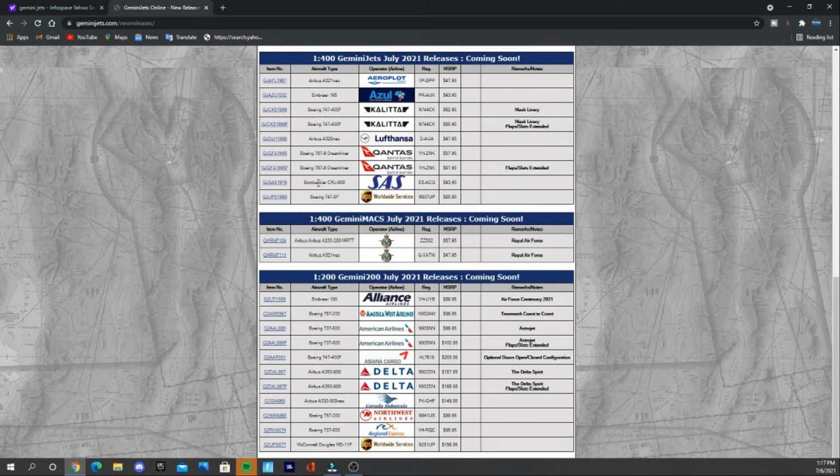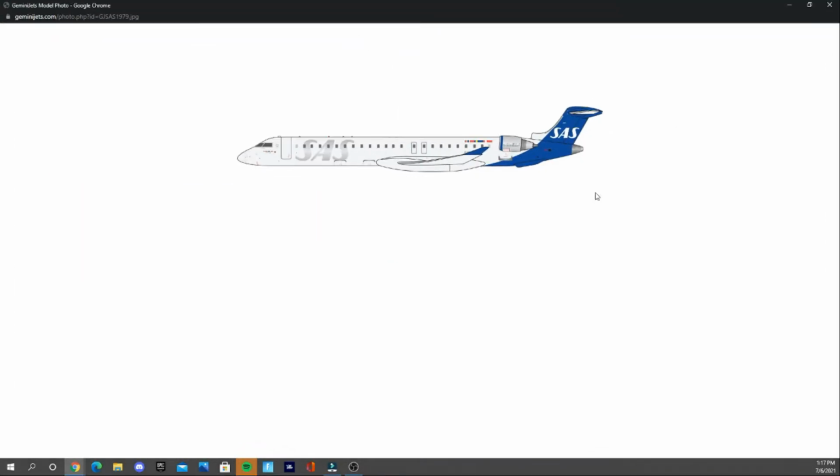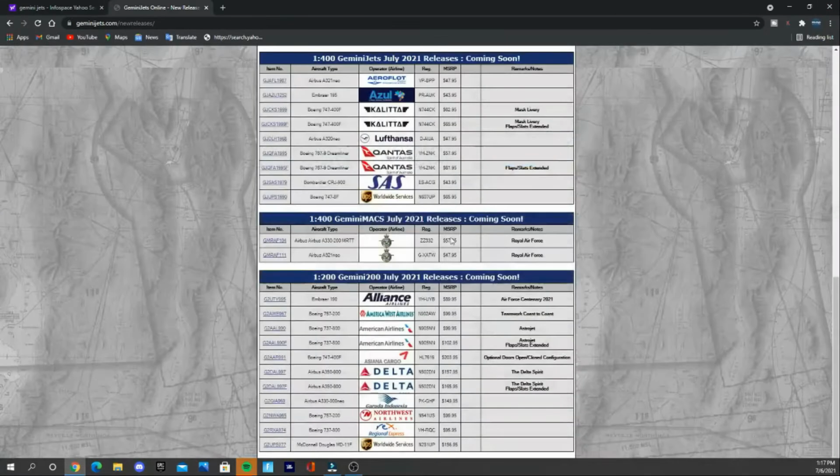Then we do have the SAS Bombardier CRJ900 for $43. It is nice to give some European and Asian collectors some more regionals, because that hasn't really been happening for the past 10 years. Even American collectors haven't been getting regionals until a few months ago. But here's your SAS logo with kind of a tint, I guess you could say. And I do like to say that their wings are very weird on the CRJ900, but once you get the model, it actually looks great. And so yeah, that is the tail.